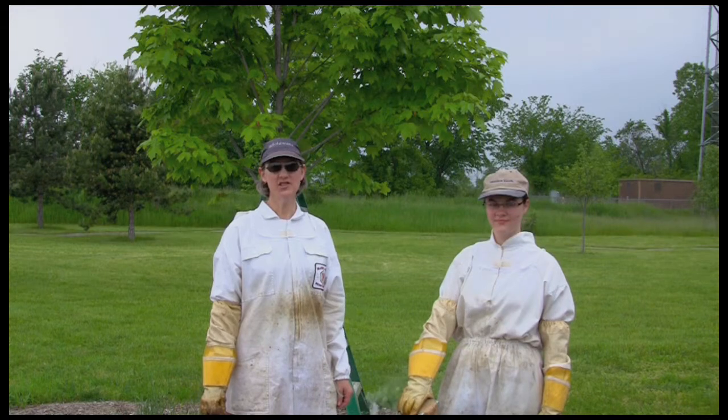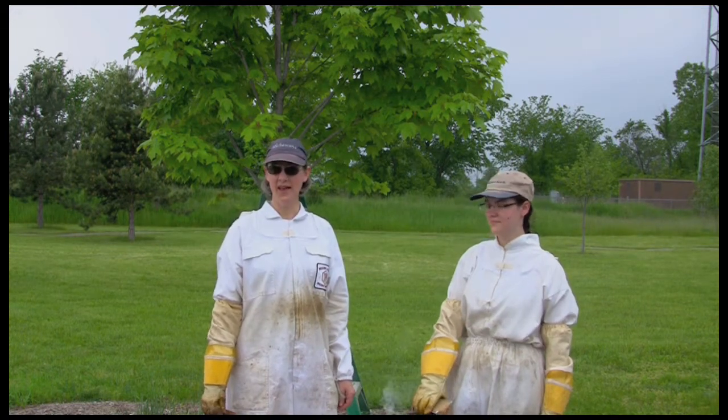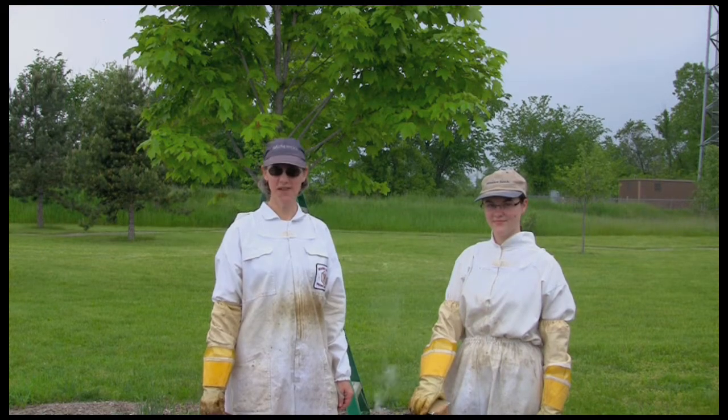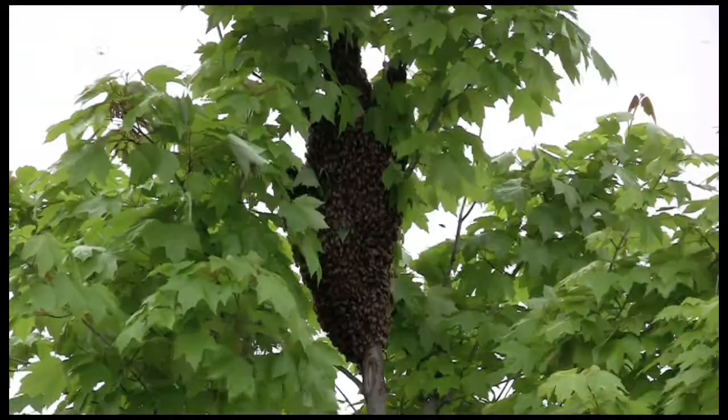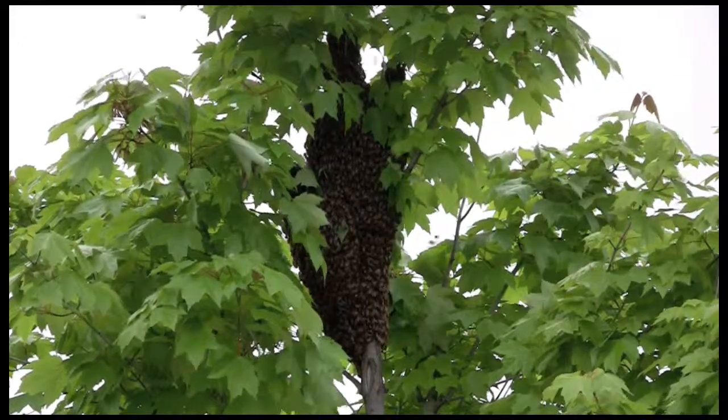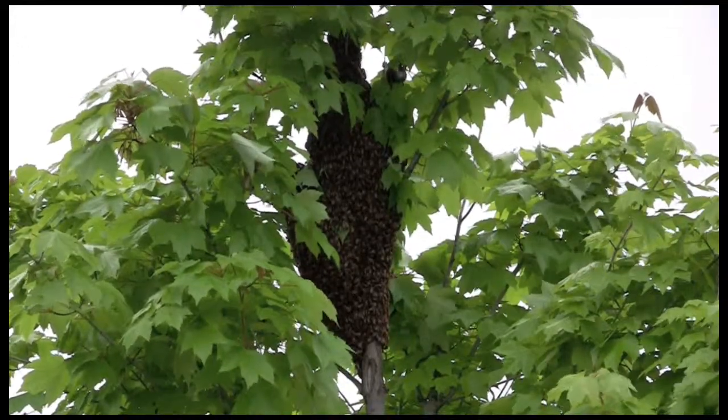They will cluster around the queen, and they have this time landed on the trunk of a tree, which is small enough that we can shake it. 4 or 5 homes there. So there could be 20,000 bees? Yeah. In that tree? Yeah. 2, 3.